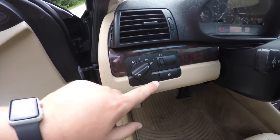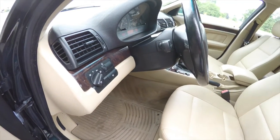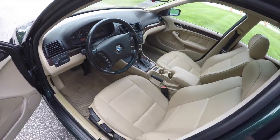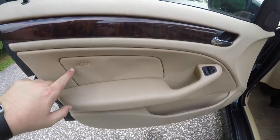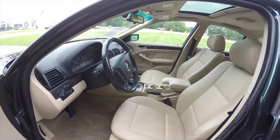Headlamp with automatic headlamp control and fog light. You also have your panel dim, leather wrap, tilt and telescoping steering wheel with audio controls. The vehicle is also equipped with side impact airbags in the doors. It also has the inflatable head protection system as well.